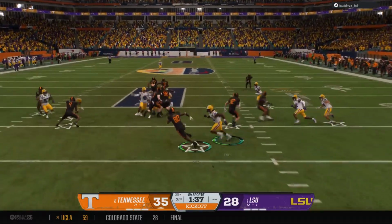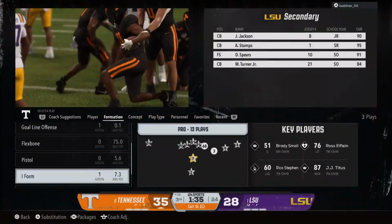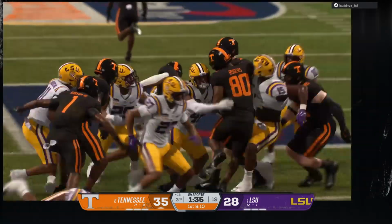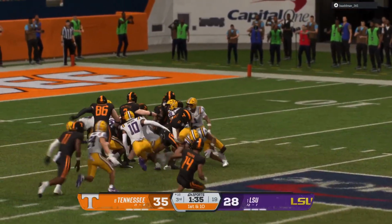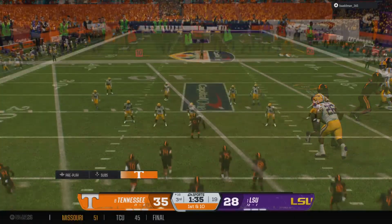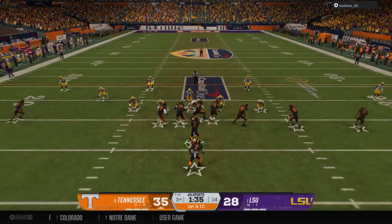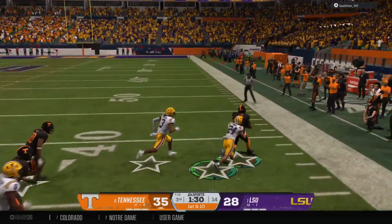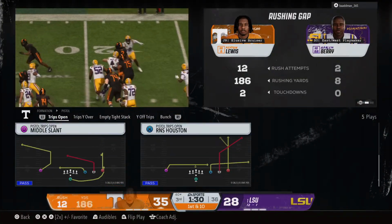Looks like the returner will try and field this one. Solid job by the coverage team. They bring him down at the 16. For the first play of the drive, they'll set up at the 16. Handoff in a single back formation. Got the 1st down and still motoring. Out of bounds after another huge chunk on the ground.